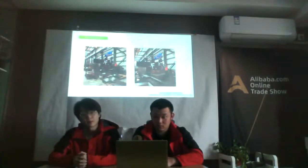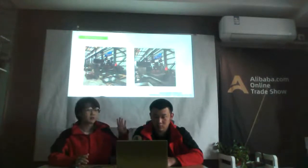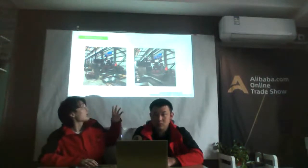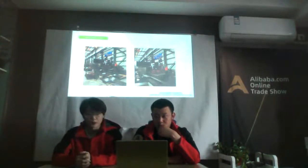And then this is our self-production, and you can see the pictures. From this picture, these two pictures, you can see our machine and our workers.